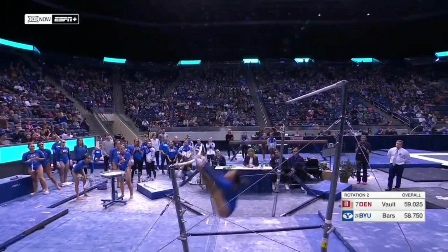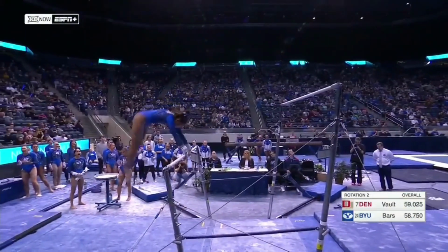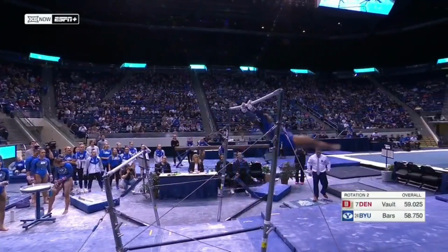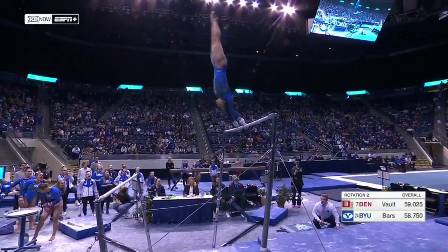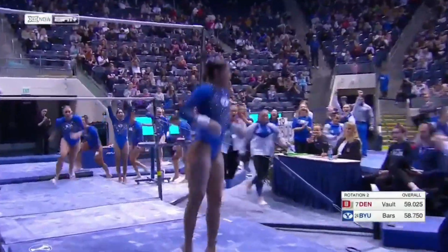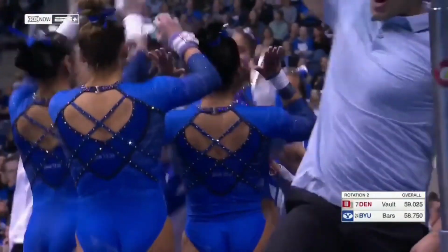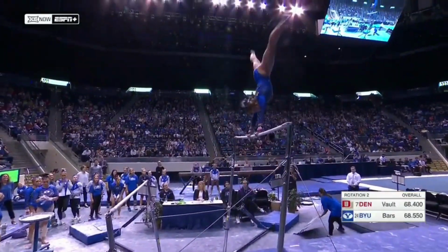Here is Alaya Alvarado. Speaking of freshmen, for BYU here on the uneven bars. Beautiful release series there. Another freshman with a lot of pressure on her. Her sister is a standout senior on the team. Beautiful double A. Oh, another stick. Back-to-back sticks for BYU on the uneven bars. So some nice momentum for BYU here on the uneven bars.